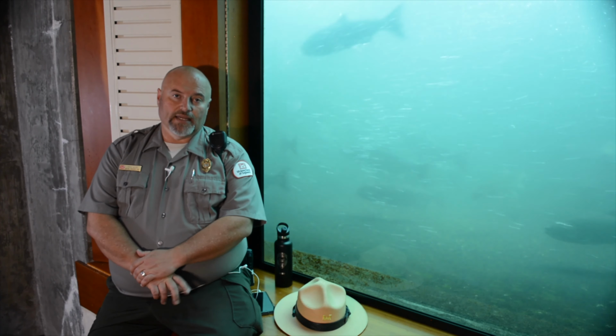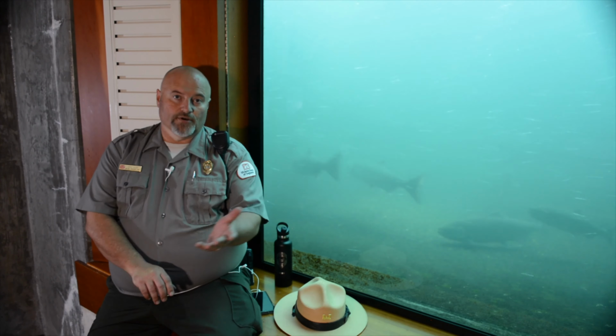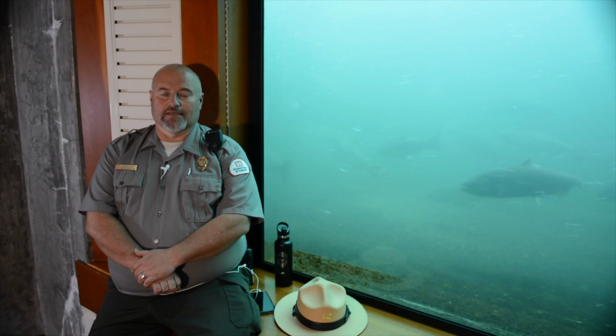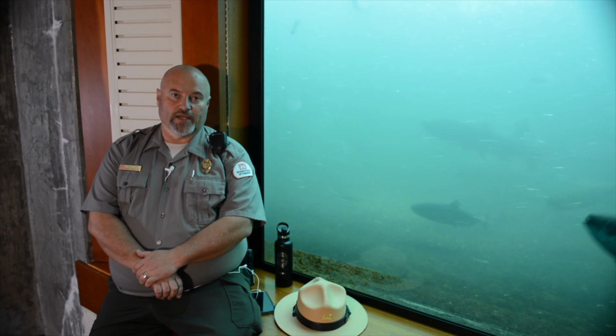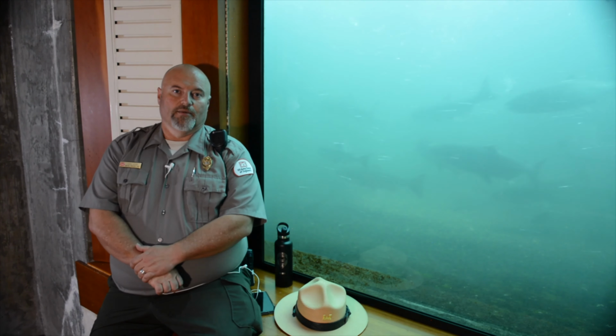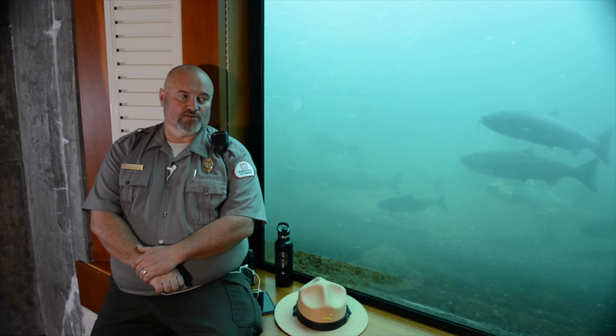Shad, which are a non-native species, come through earlier in the year. And then another species is the lamprey. It looks similar to an eel, but is actually a fish. Those migrate through. We talked a little bit about their passage routes and the differences earlier.